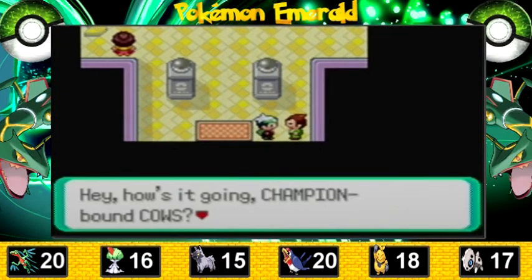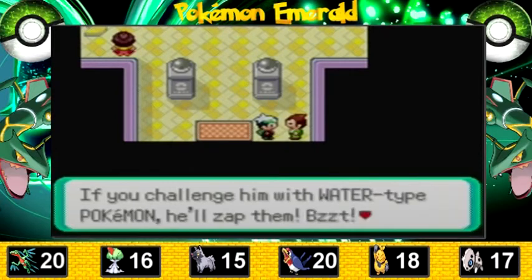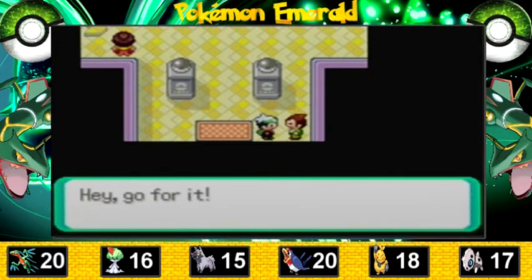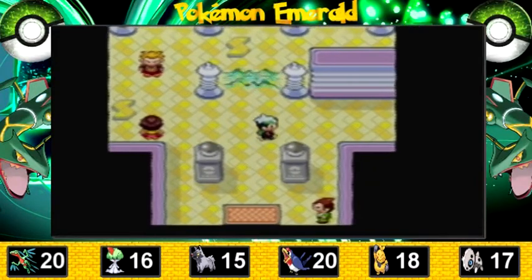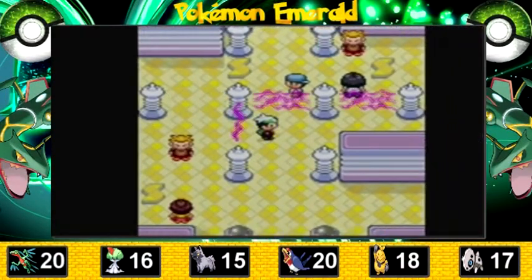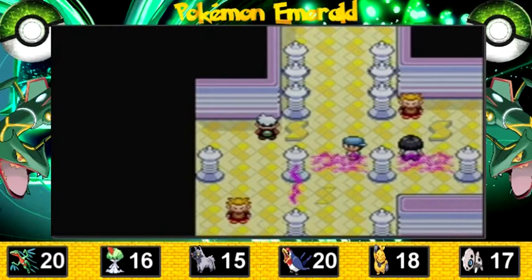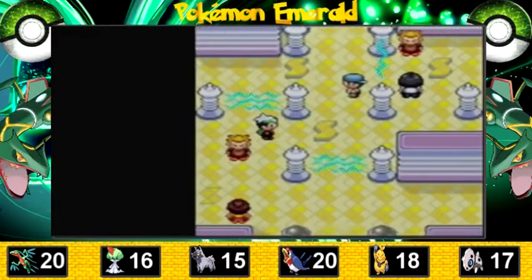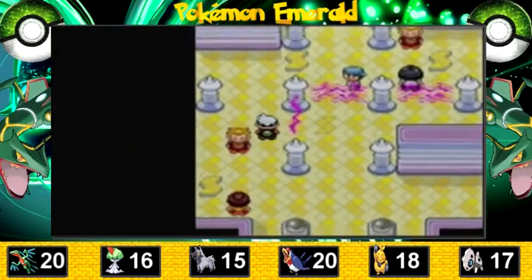Here we go, into the gym. Hey, how's it going, champion-bound cows? Watson, the leader of Mauville Gym, electric-type Pokemon. If you challenge him with water-type, he'll zap them. And he's put in switch-controlled doors all over his gym. Electric-type doors? Oh my god. Well, that's nice. It's like a maze. Probably is a maze. Do I have to just walk around? Oh! I get it now. This is actually pretty clever. I like this. I totally get it now. Oh, okay, so I can't go like that. This is interesting.